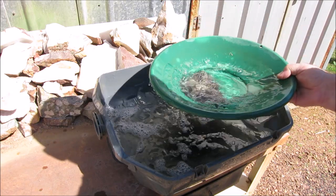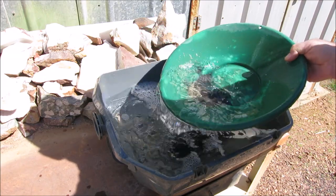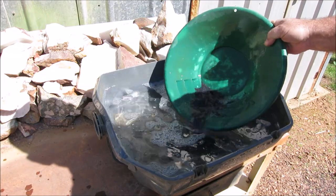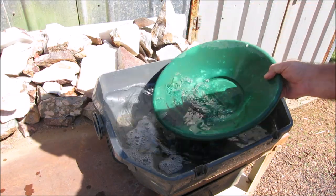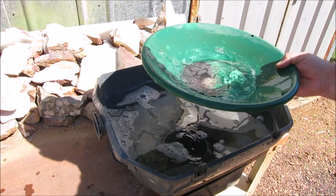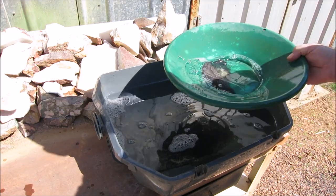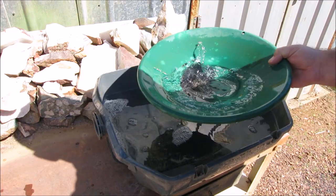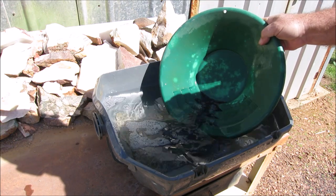But the story did say that there was traces of gold and diamonds in this heavy mineral sand. I can see garnets on the top. I can see red on the top there. That'll be the garnets. Garnets or maybe zircon.